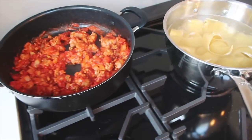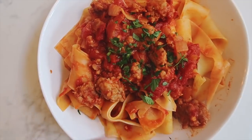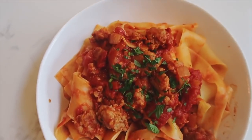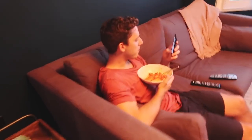It's smelling and looking good. This is the finished result. This is Rich's one. I've put parsley on it. I have chosen not to have parsley on mine, but it looks and smells so good. I can't wait to eat. I'm so hungry. Yum. That was so delicious. Rich, your review? So good. We both sat down, we were like, oh my god, this is so yum.